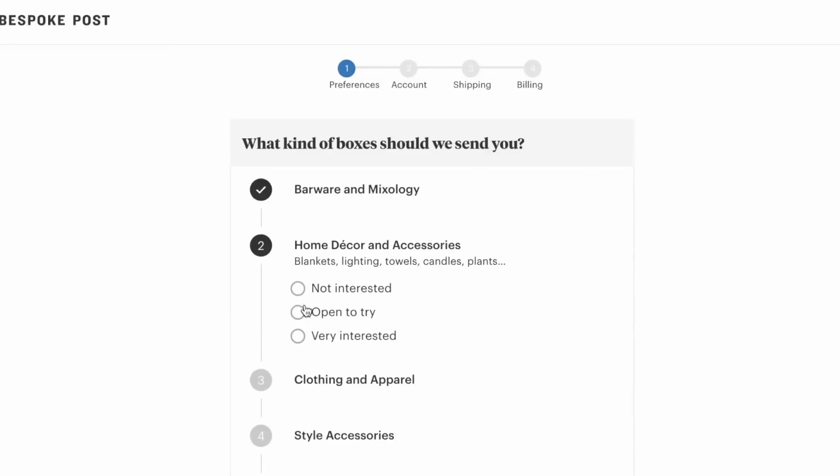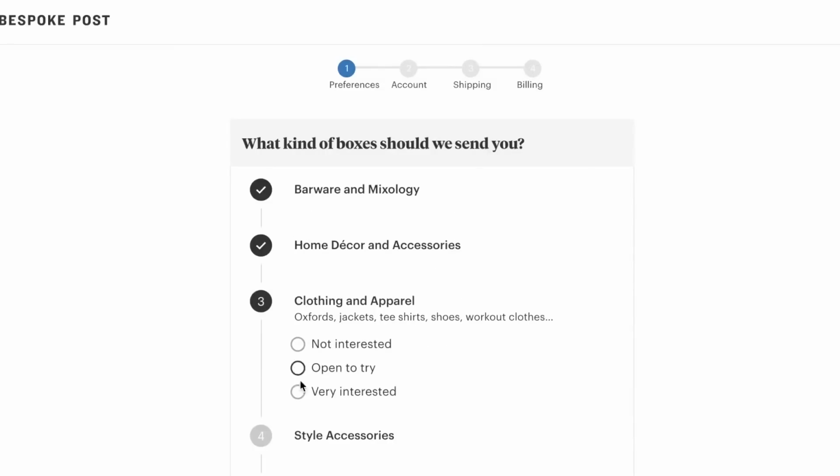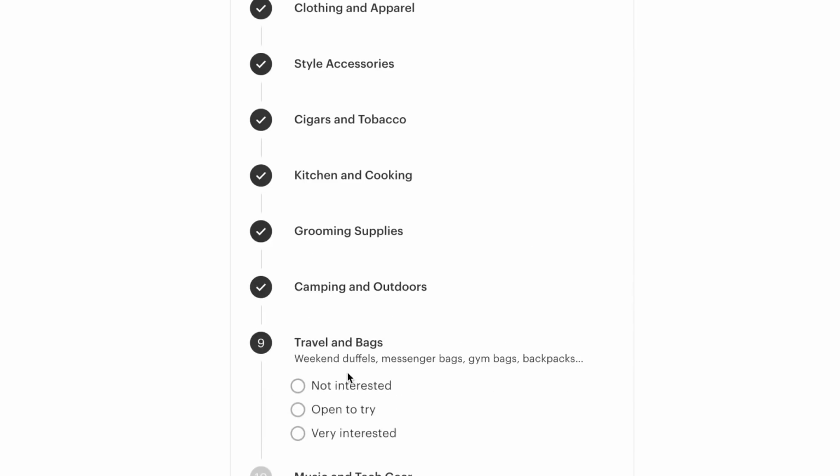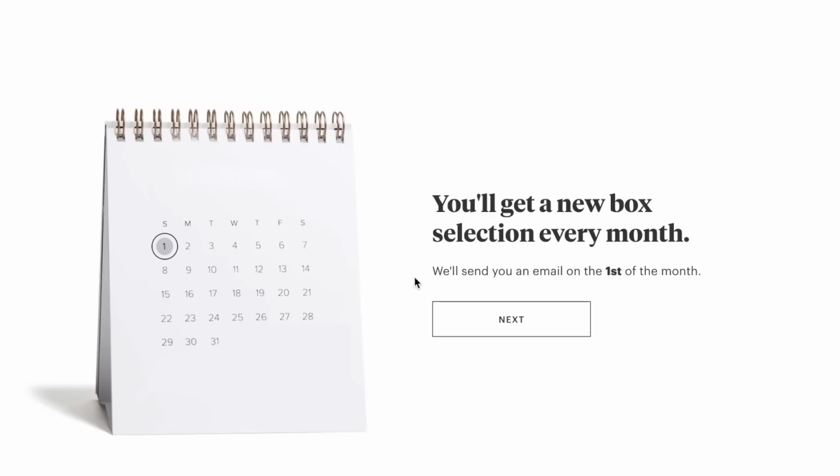Because when you sign up, you say, are you interested in cooking? Are you interested in grooming? Are you interested in travel? And they'll curate the boxes based on that, so you can get something that's very curated to you. In my mind I equate it to if Uncrate made a box but everything wasn't an astronomical price. Like Uncrate puts those yachts and stuff on there, so it's like if Uncrate had this really cool box of curated things, that's what I think of Bespoke Post, and that's why I like it.